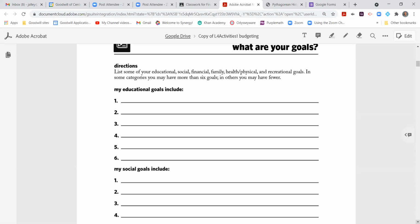So a lot of what you're going to see in these handouts is structured material that can help you develop and analyze your budget. But the starting place for any budget is goals. I don't know if you guys are familiar with the acronym SMART for goals, S-M-A-R-T. SMART goals are ones that are specific, measurable, achievable, relevant to your life, and they come with some kind of time limitation.